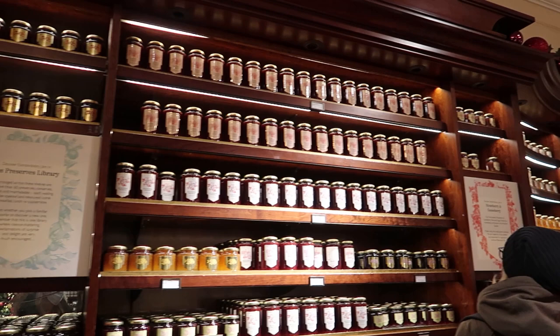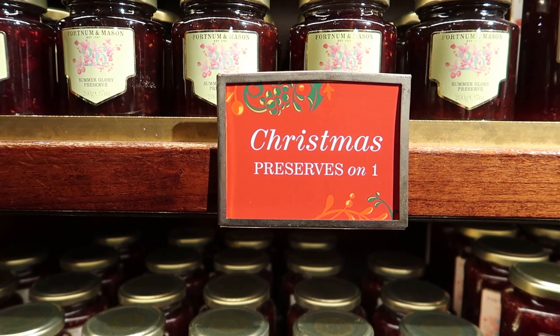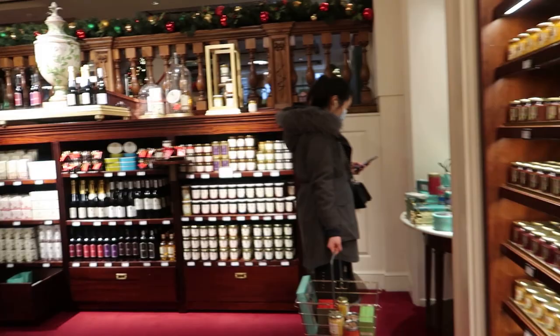I don't buy jam that often because my portion control is a little bit questionable. I love putting jam on toast, even on crumpets actually. Also, there are some actual Christmas preserves. I'm literally showing you the normal stuff. I was thinking I haven't really stumbled over anything Christmassy yet.